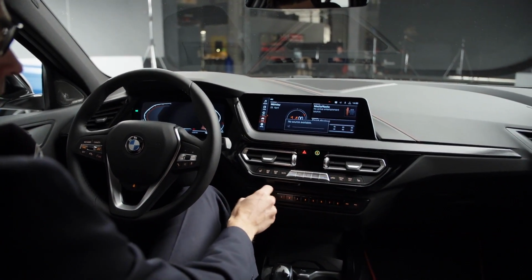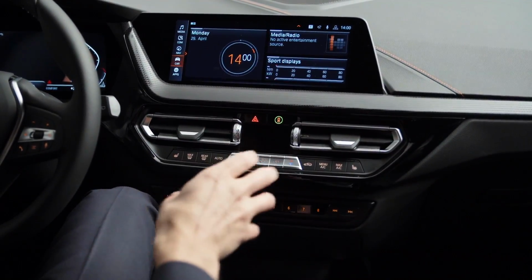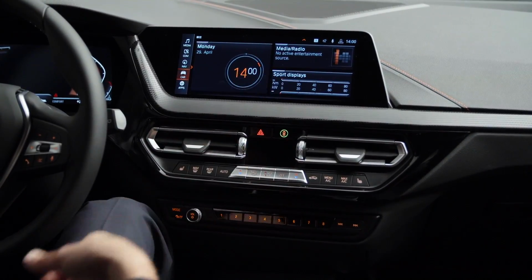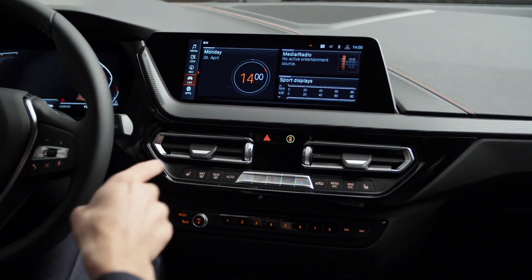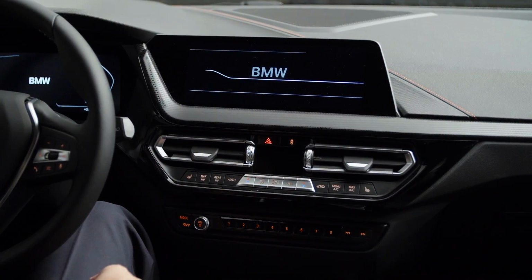Then the volume knob right here with the metal knurling. High build quality, so BMW really has caught up there and even overtook Mercedes. The Audi interior build quality is also really cool in this segment as well, but BMW now leading together with Audi, as I can experience with the test vehicles we have here.